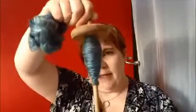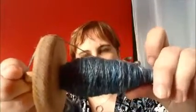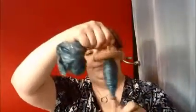So I grabbed the drop spindle and I spun in the car, and his chiropractor appointments are about half an hour long. So I spun that day, and I was really proud of myself. It actually has been coming out pretty well. This fiber was only a 2-ounce bump. When I finish this puff, this will be an ounce.